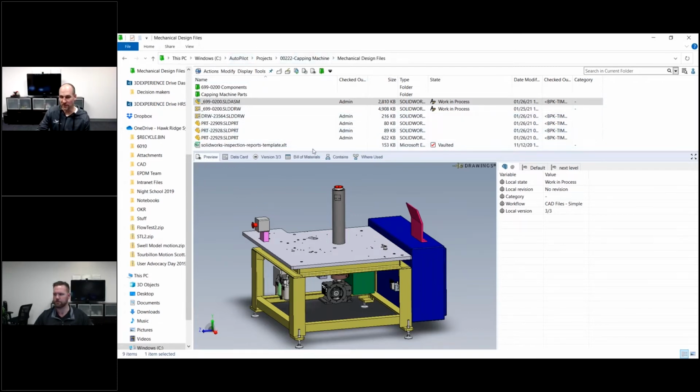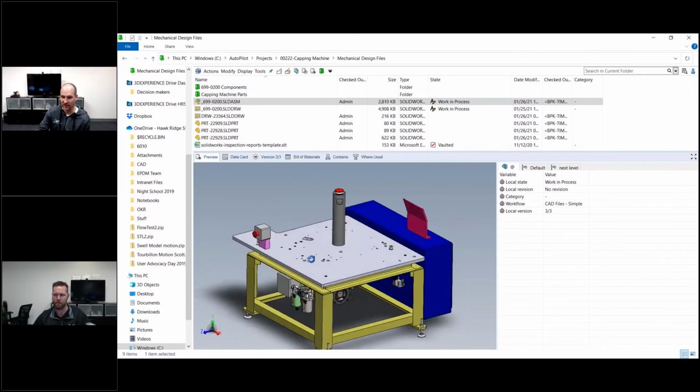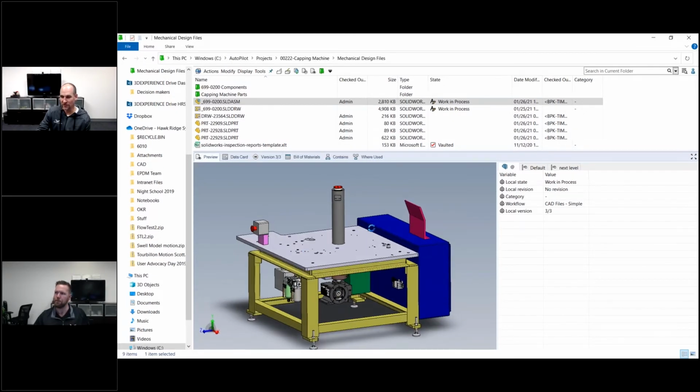It's built into Windows Explorer, and it provides revision control, search, and security on our data. You're looking at an eDrawings viewer here, so I don't have to be a CAD user in order to view and utilize this data. Now, there was a question from Eric a while back about licenses required to access some of these tools.